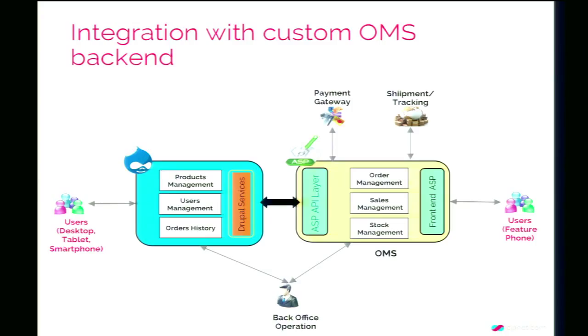Okay, so for the data synchronization, we just needed to create a web service to provide an API to communicate between Drupal and the OMS. On the Drupal side, we use the Services module. It's very easy to create an API. On the OMS side, the OMS ASP team provides the API. But we can provide some code and tell them how to connect to the Drupal web service, using OAuth and RESTful.